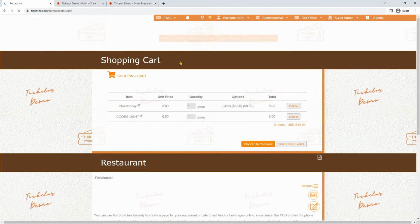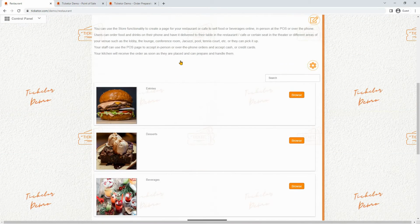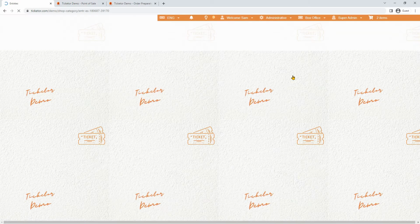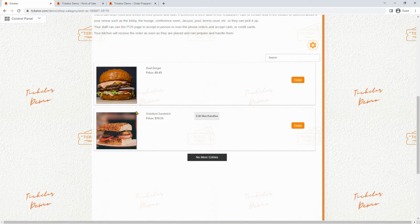2. Restaurant. This page is very similar to the bar page. It has all the features to order food or drink online or in person. Items on this page are displayed as lists instead of a grid. Unlike the bar page, the page only lists some categories, such as entrees or desserts, instead of the actual food items.